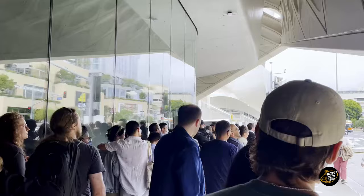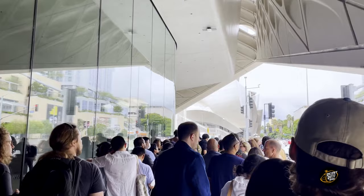All right, here we go. We're in the tunnel to get in. It's crazy. Look at this. Look at that line. I'm in a line for pre-sold tickets with reservation, and there's still a long line. Crazy.